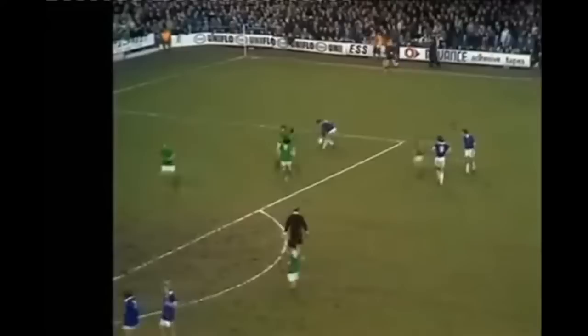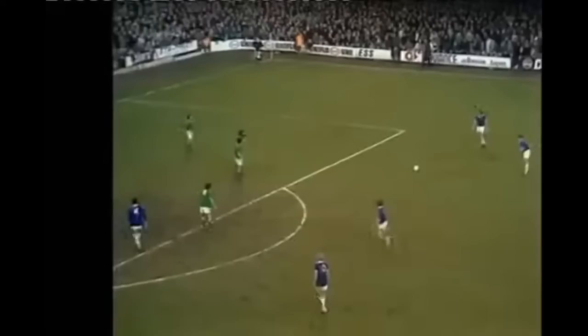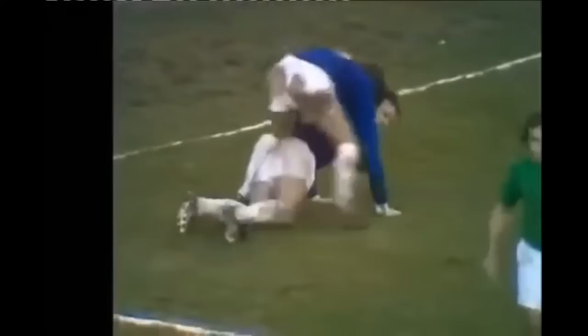For him. Yes! Samuels! So this could be a tense moment for Leatherhead. Worthington, of course, can strike them with his left foot. A floater. And it's in by Earl! It is. It's 2-2 now.